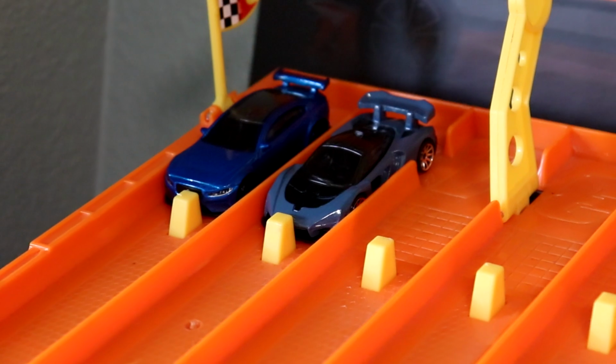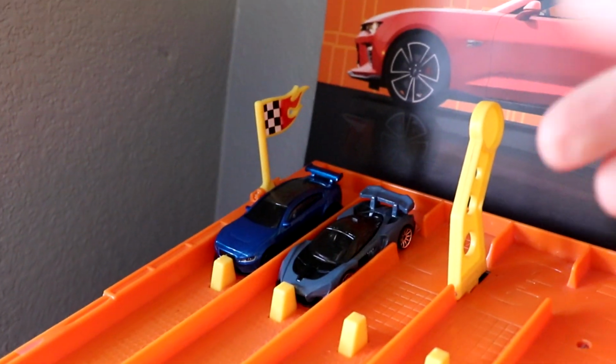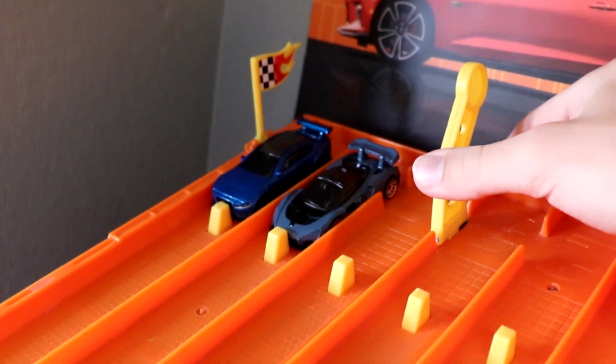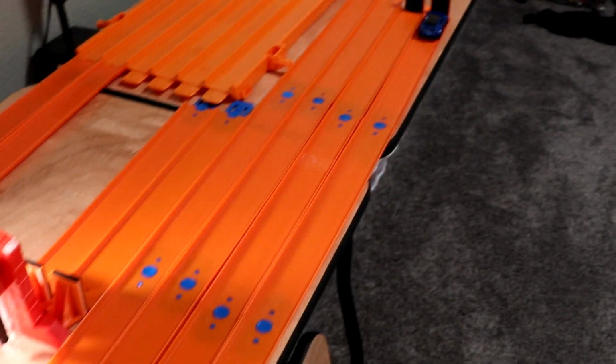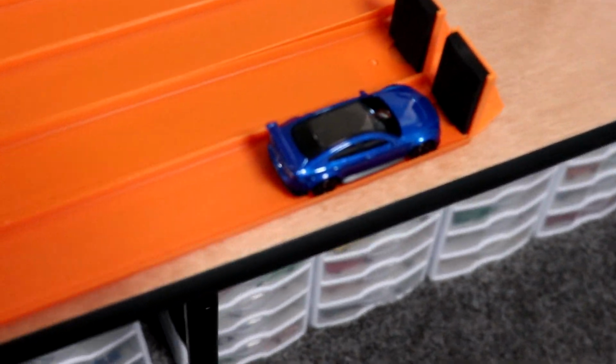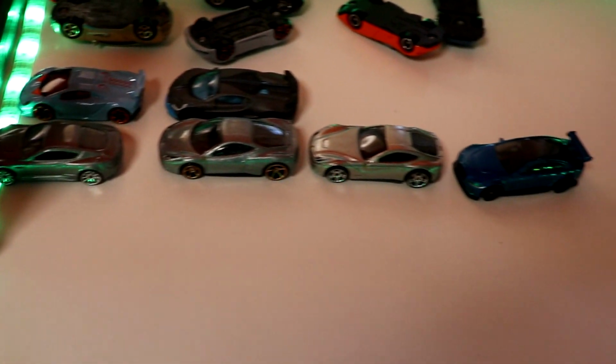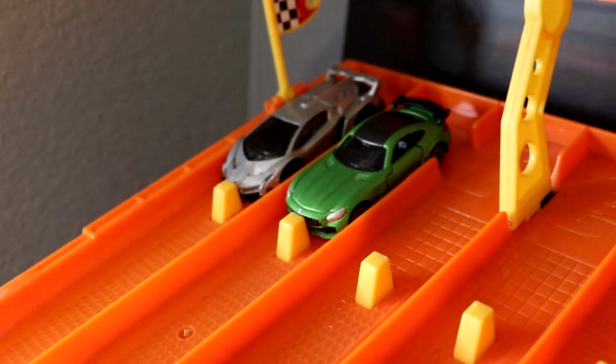Next up for hypercars, we have the McLaren Senna, and for supercars, we have the Jaguar XE SV Project 8. 3, 2, 1. Look at that, the Senna tries to get it on the inside, but he's not going to be fast enough. It looks like the Jag is going to take it for supercars. Looks like hypercars are losing 2-4 to the supercars. With 2 races left, can the hypercars bring it back for the second round?